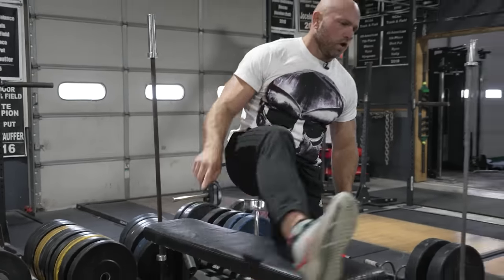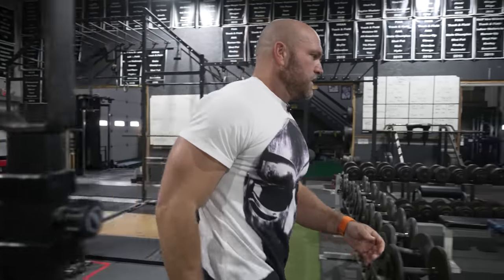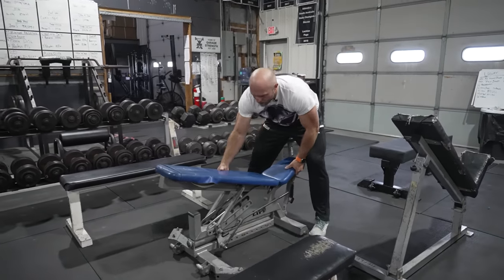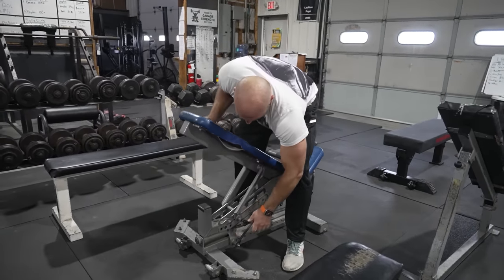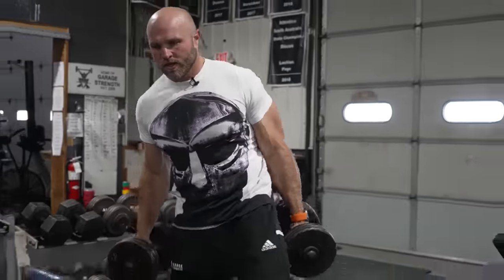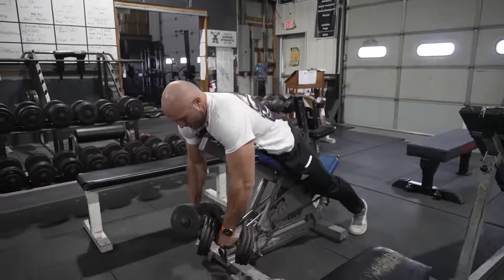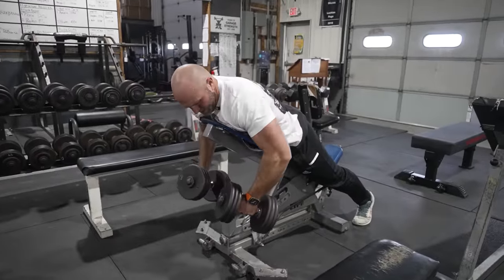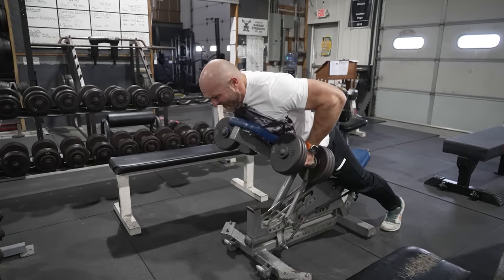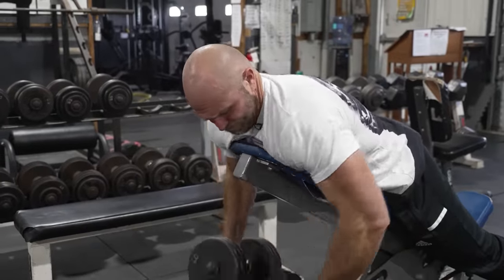Now, I'm gonna walk over here, I'm gonna demonstrate. Another way that you can do this is just by going into the gym and you can set up here on a dumbbell bench. You can change that height depending on what you want to do and do a chest supported row. Okay, so I'm here, boom, down slow. You go 5 sets, 9 to 12 reps.